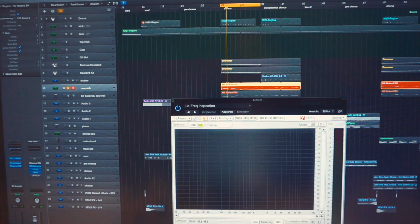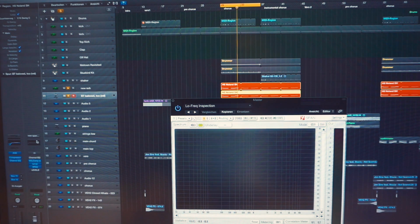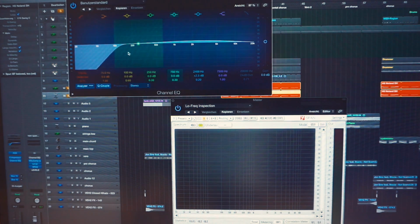And also here with the basses, there is one playing the really low frequencies. I've layered on top of it another synthesizer that has a lot of higher frequency information, so I cut away the low end just to make sure the two are not colliding.